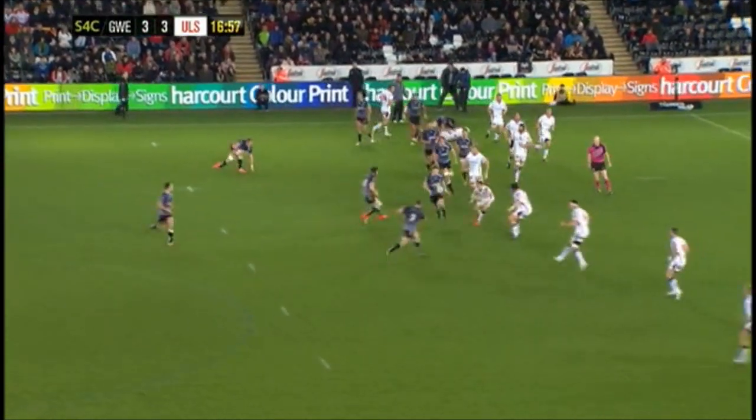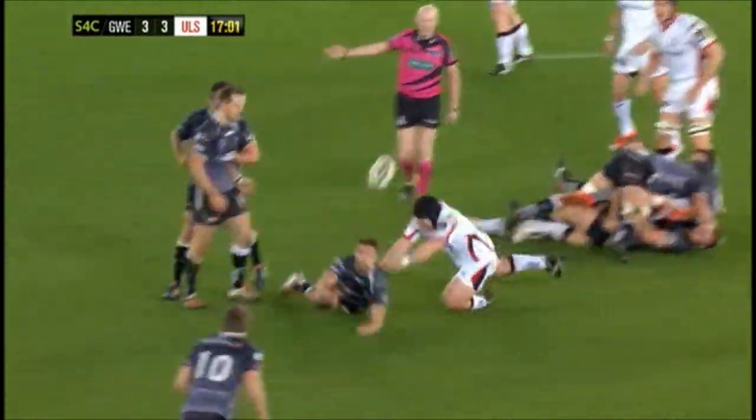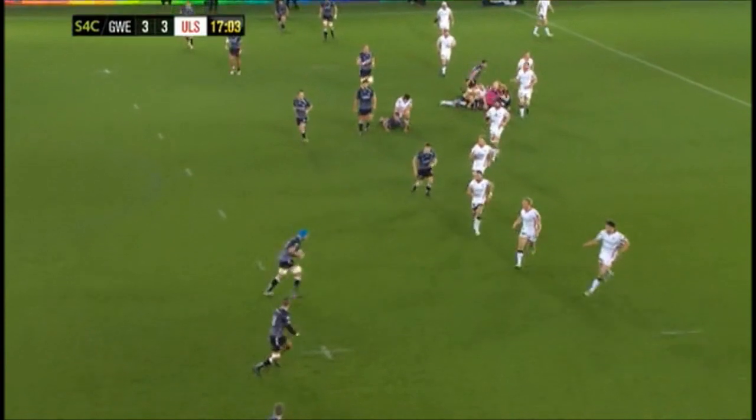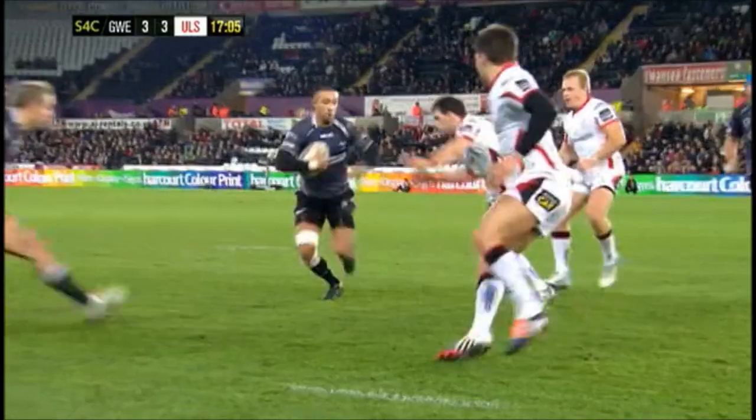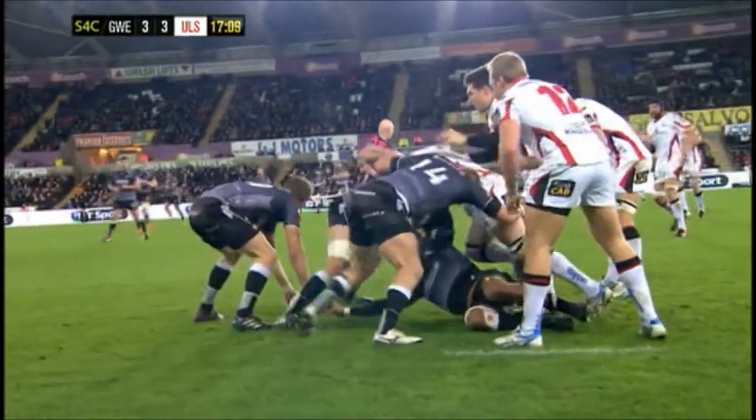Webb snapping at the heels. Good angle from the hip, the prop. Ball squirts out, but Webb is quick to notice it. Eli Walker, happy to be in the line, comes off his wing. Back foot.